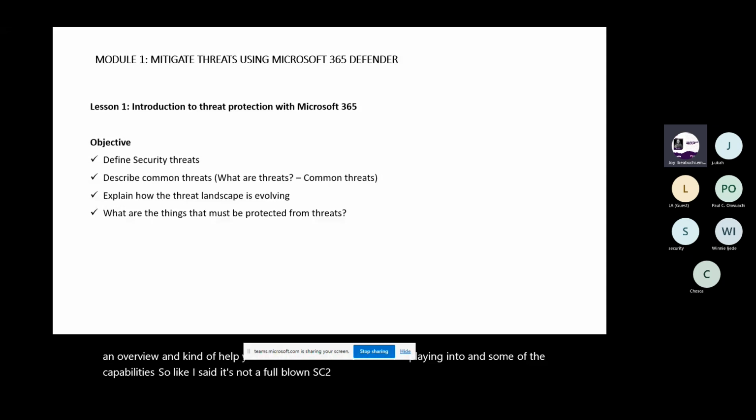For this class today, we'll be looking at four core objectives. We look at what security threats are so that we can understand this thing. What are the common threats? And then how this threat landscape is evolving, and then the things that must be protected. And then we'll go hands on into the Microsoft 365 platform.